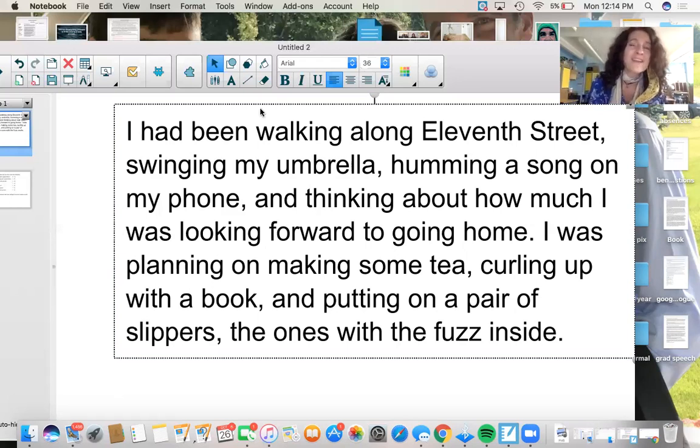And I don't know, the exclamation point is kind of like a wow. Did I use them? I've been walking along 11th Street, swinging my umbrella, humming a song on my phone, and thinking about how much I was looking forward to going home. That's a little bit much. So I don't think I want to put an exclamation point there. I was planning on going home, making some tea, curling up with a book, and putting on a pair of slippers, and ones with the fuzz inside. Woo! Too much. I'm not going to add an exclamation point there.